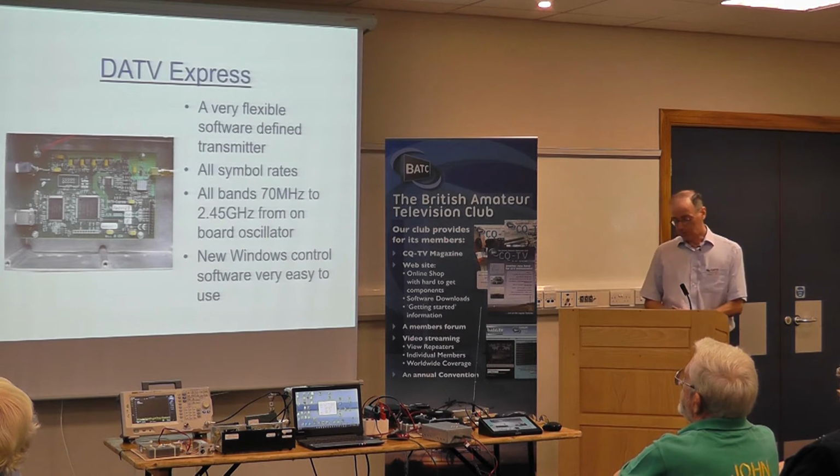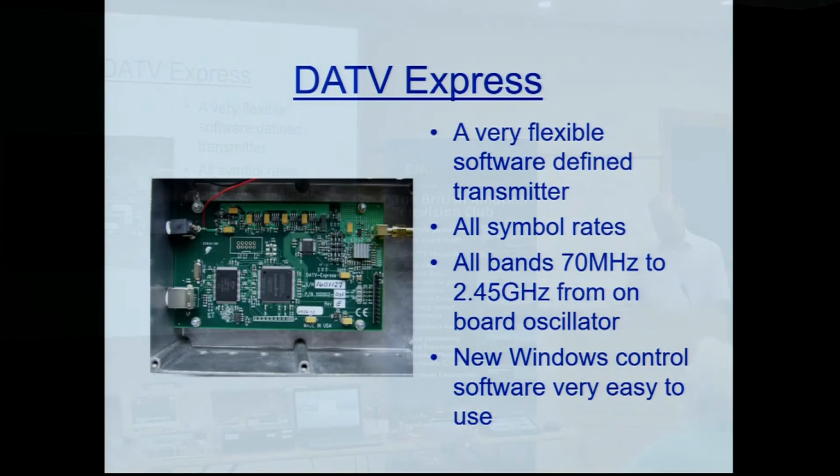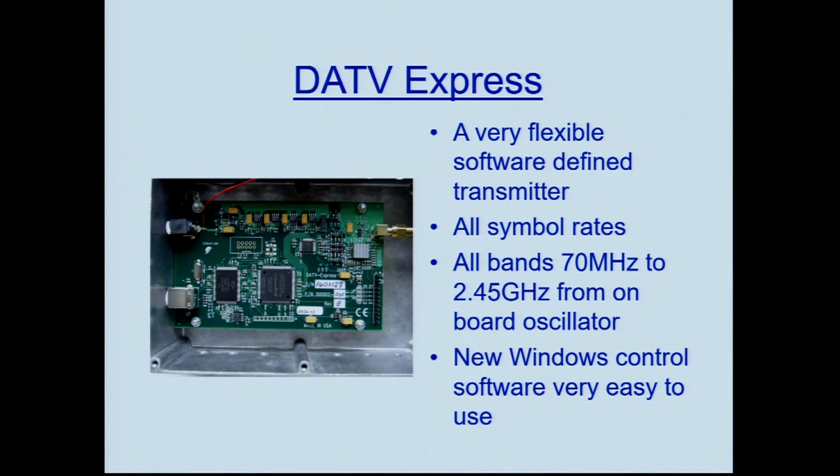Probably the final option for reduced bandwidth transmission is the DATV Express transmitter, which many of you will be aware of. This is a very flexible software-defined transmitter. It will operate on all bands from 70 megahertz to 2.45 gigahertz, and the oscillator is built onto the board, so you don't need a separate carrier oscillator for this.